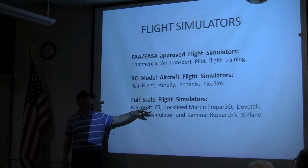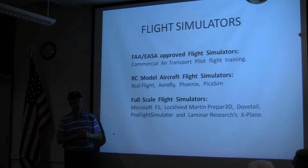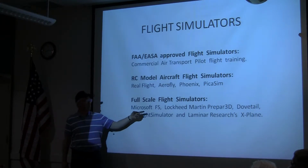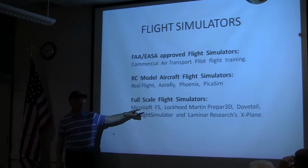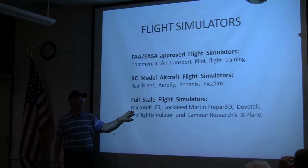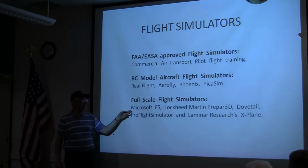developers have created something called Prepar3D, and to buy it is about $200, although they have lower cost versions for schools, for STEM education. The third game company, called Dovetail in the UK, actually got permission from Microsoft licensing to license and come out with a flight simulator based on the software engine that drives Microsoft FS. And that should be out sometime this year.